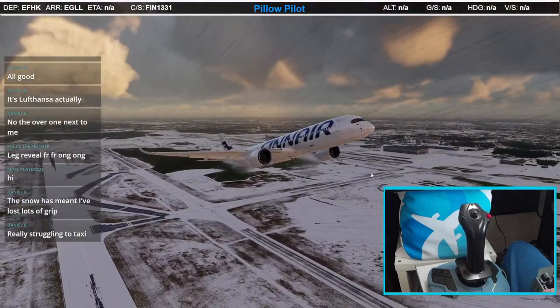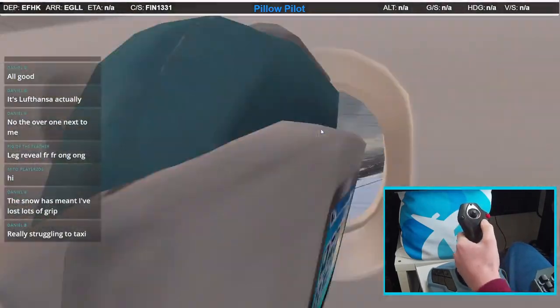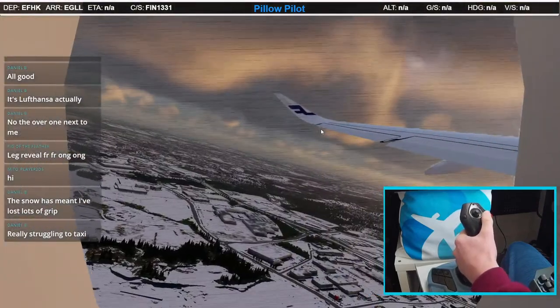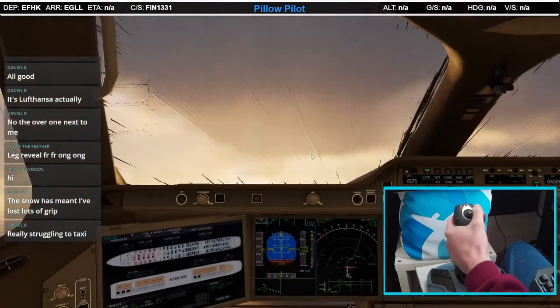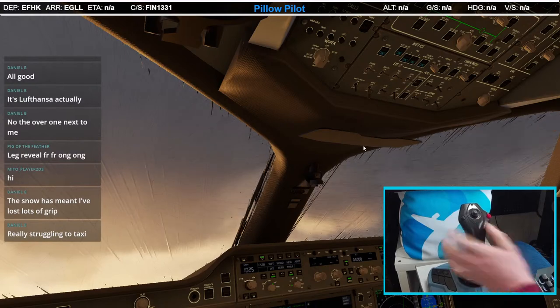Climbing away from Helsinki there. Very steep climb. It's keen to climb this plane. There we go. Lovely. And we're out. Oh, wrong button. And we're away. So, turn off lights and taxi lights can go off.